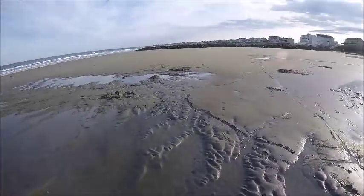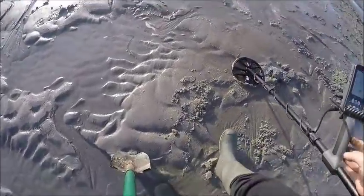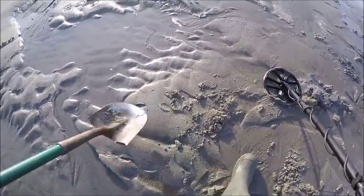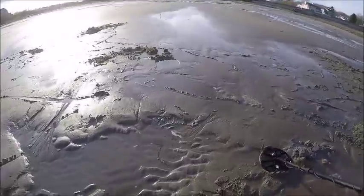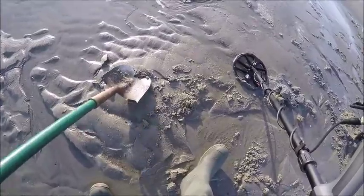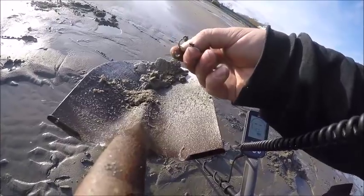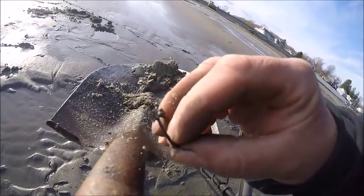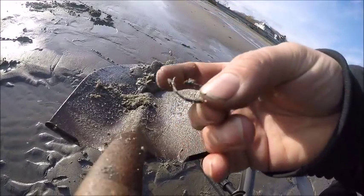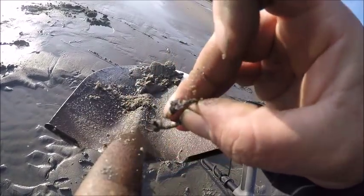See this one. Look at the dig holes! Holy shit! Look at this one, real fine. What did that come up as? Maybe a piece of junk. It's a 9. Alright. What the hell is that? Stones? Is that, it looks like it might have been a ring.